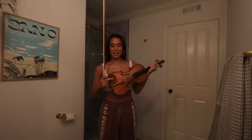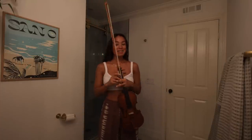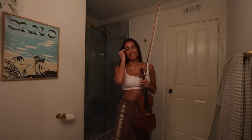Something like that. It's not perfect, but yeah, I practiced it for like 30 minutes, so I'll leave the rest for tomorrow or tonight, I don't know. But yeah, that is my little violin practice session.